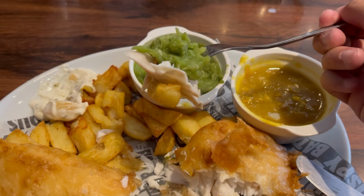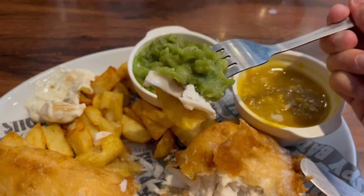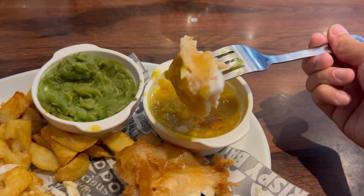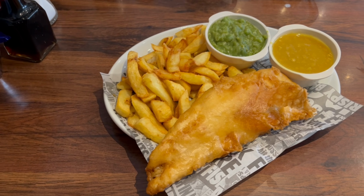Amazing. Let's do it with the mushy peas too. It's such a classic bite, and with that meaty fish, I can't wait, so let's do it. Really nice. And now on to the curry sauce. It's one of my favourite sides and the flavours just combine so well together. So let's try this one out. Delicious. The fish and the chips here is top quality.